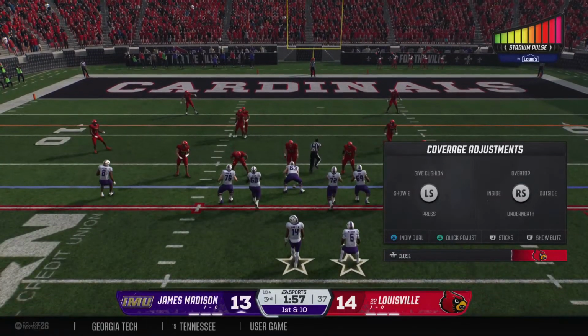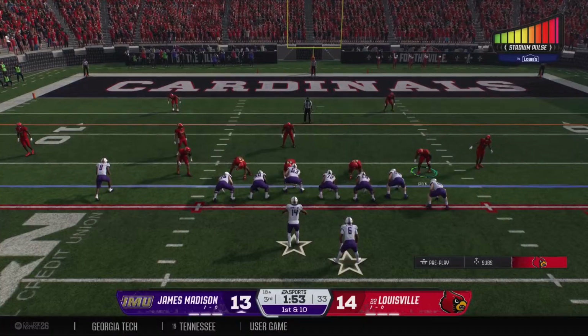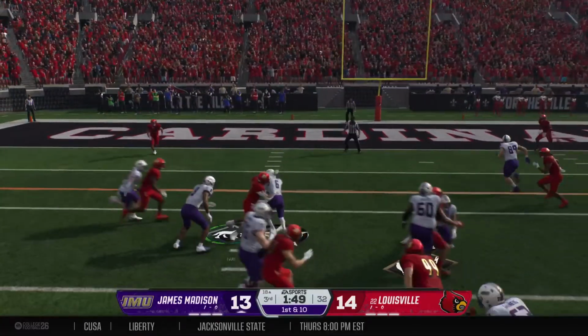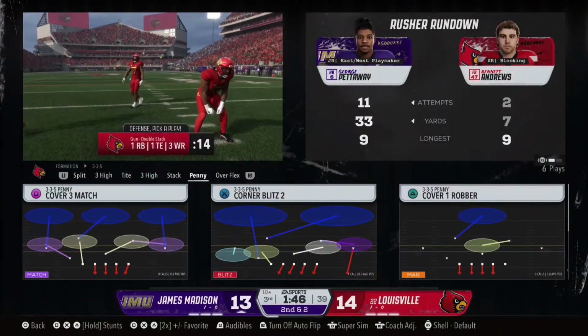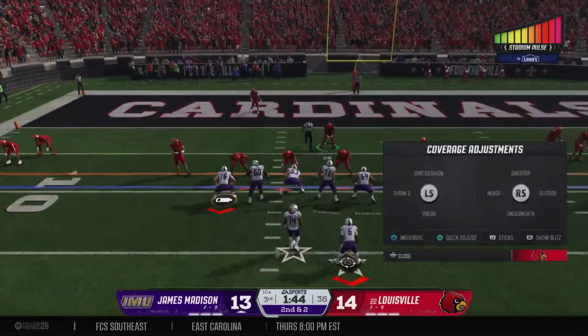Nice job by the wide receiver getting open on that slant route against man coverage. He fakes like he's going to the outside. He's able to create some separation, cross his face, and then secures the catch. They get him on the ground, but not before he drives it to the 10-yard line. 2nd down coming up on this red zone opportunity.